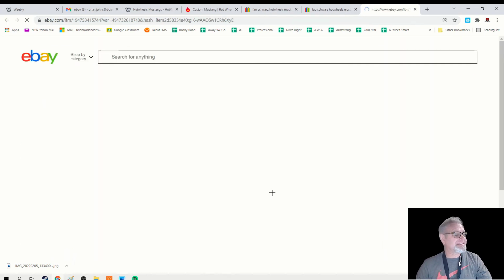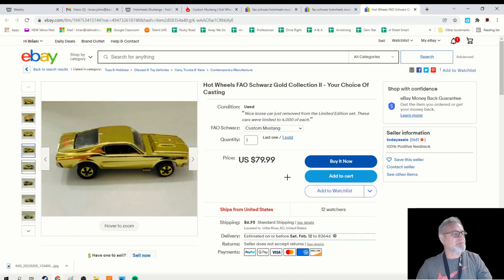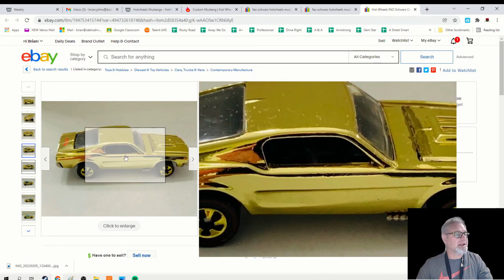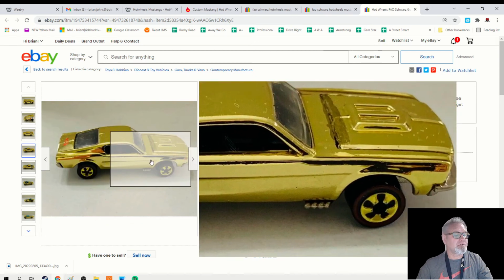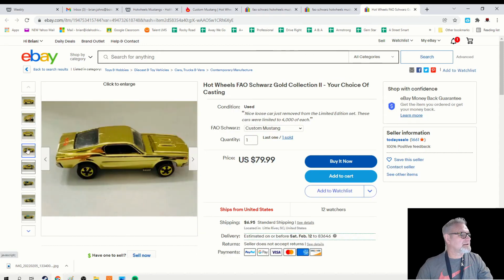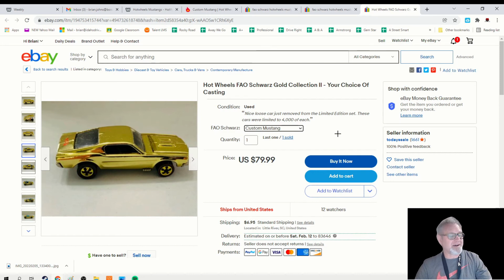So if this is it, $80, Hot Wheels FAO Schwartz Gold Collection 2. It says your choice of casting, but man, look at that. That's beautiful. It's not perfect, but it's beautiful. Oh, look at all these cars. So you can choose your car. So yeah, this is from that set, but you can choose the Custom Mustang. It's only $80 plus shipping is another $7. Maybe another day. Maybe I'll come back to that one. So okay, now we know that one's $80.